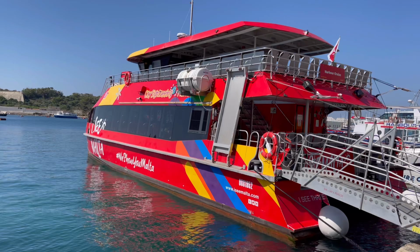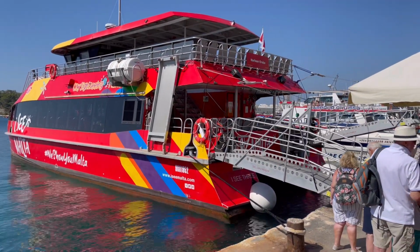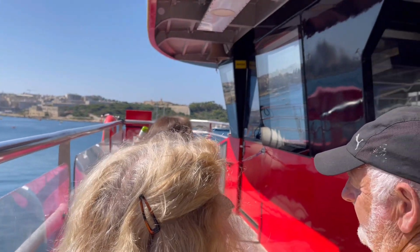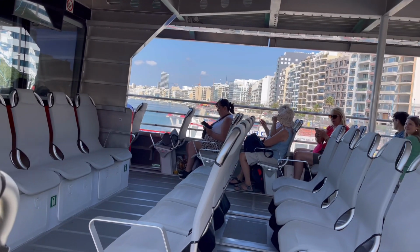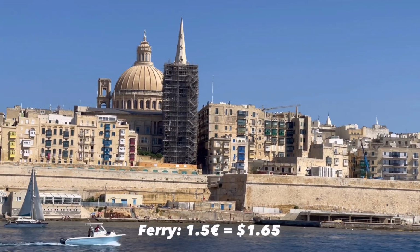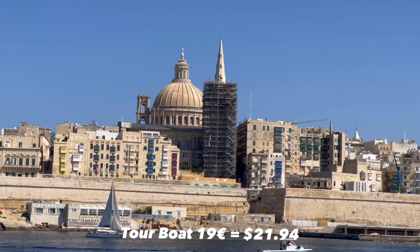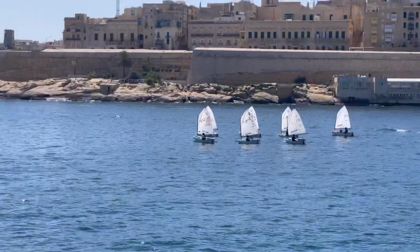The city's built on a peninsula surrounded by two large harbors. I'm staying in a city across the harbor on the north called Sliema. It's real easy to take a tour boat or a ferry boat to get to Valletta. The ferry will take you straight from one city to the next, but the tour boat will take you around both harbors and give you a tour.